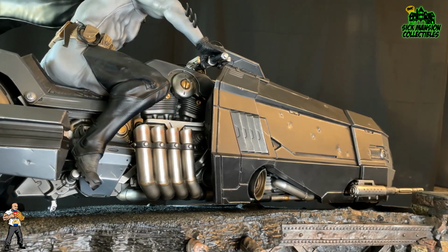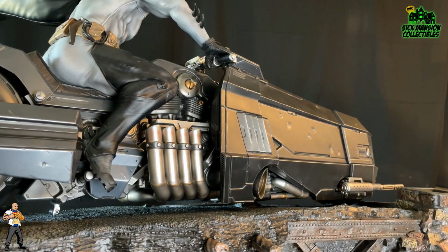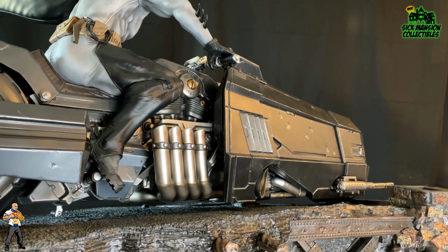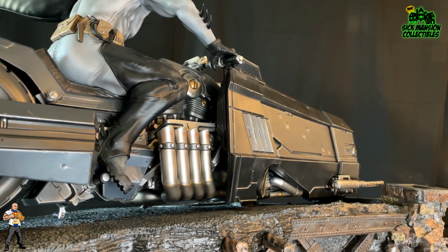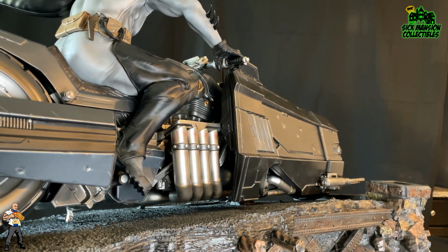As it keeps going around, you're going to see the exhaust pipes that are sticking up. I think that's really dangerous, and it will burn the hell out of Batman's leg. But you know, it's the way it is. But anyway, as it keeps going around, real nice work.